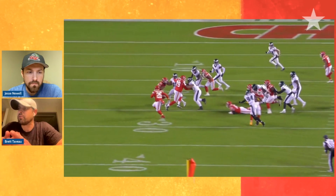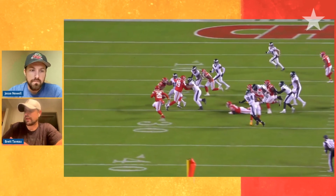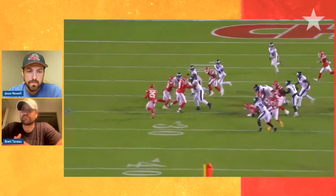And if you pause it right there, you get the edge on outside zone. That's what defenses want to take away. When you're defending the outside zone, you want to set the edge to make that ball cut back towards the inside. And the Chiefs do such a good job that Philly's unable to set the edge here, and Edwards-Helaire gets a 12-yard run.